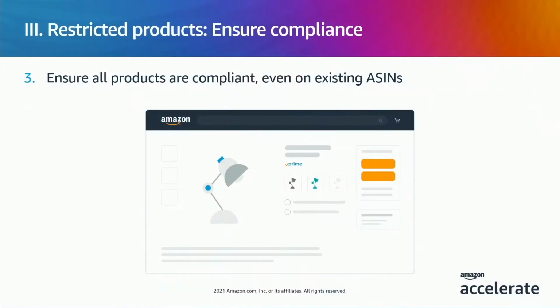Tip number 3, be responsible for your own compliance. You may also come across a listing that already exists in Amazon's catalog, but be sure to inspect whether or not it's compliant prior to listing under it. You will be responsible for ensuring your products are in compliance.